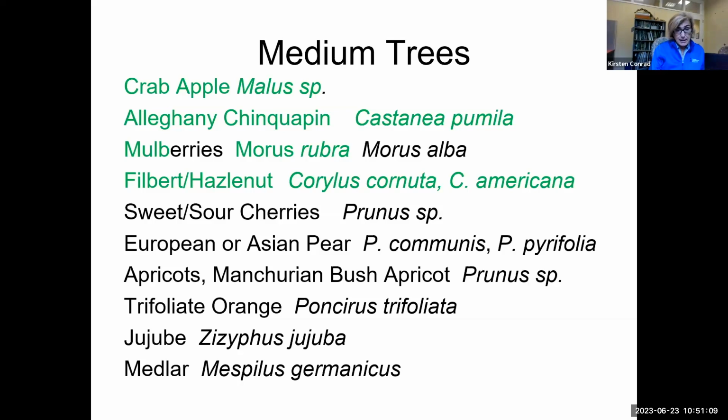Trifoliate orange is a thorny tree that has a wonderfully aromatic fruit, which is definitely not like an orange, the tree or fruit that you would eat. But the peel is used in a variety of ways, as is the fruit. And you can see one at the Chinkapin Community Garden in Alexandria. Jujubes, it's a fruit about half the size of your thumb, and it's very much like a date. And one of our demonstration gardens down at Simpson Park in Alexandria has a jujube tree, which is wonderful to see.